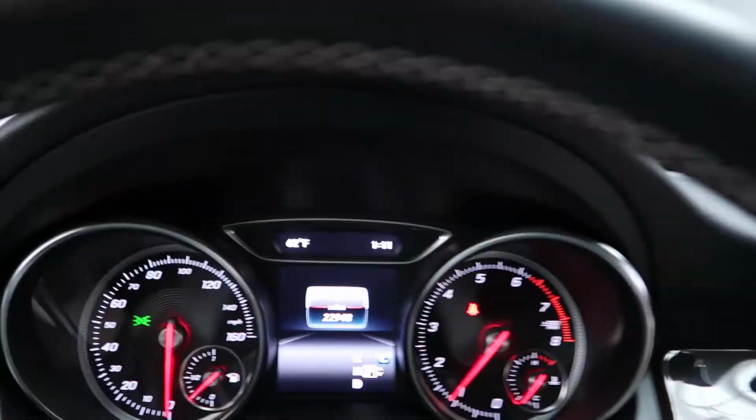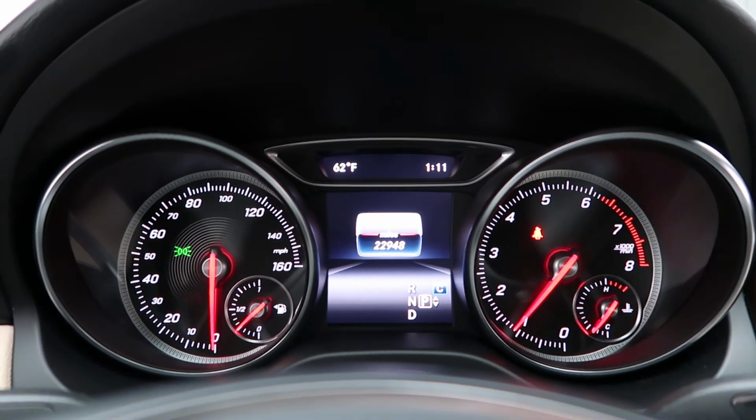This CLA has 22,948 miles, Carfax and service records available online.